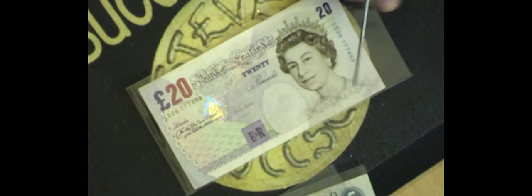This one is a more modern £20 note. Let me just take it out a little bit. There we go. On the £20 note, you have £20 top left and 20 in the top right. You have a more modern portrait of Her Majesty the Queen. It's a purple note, or mainly purple, with some greens and oranges in. The watermark is of Her Majesty facing to the right, as you're looking at the note on the face.